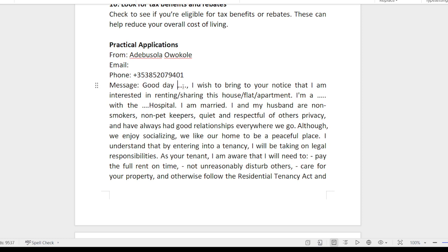Good day, so-and-so. That means the name of the person in the advert. You have to put the name of the person in the advert and address them directly. I wish to bring to your notice that I'm interested in renting. If you are renting, or sharing this house, depending on what's on the advert, this flat, this apartment, I am a dash. That is your position with your current hospital. You name that and mention the fact that you are married, that you and your spouse are non-smokers.